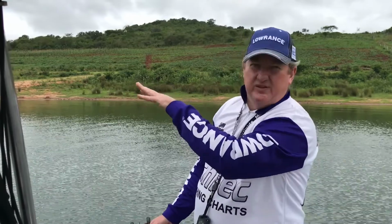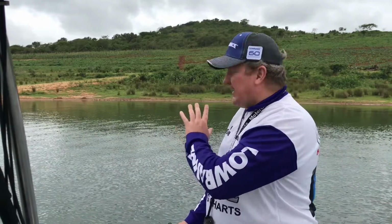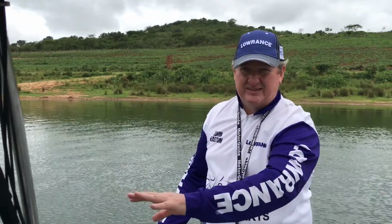There's one little rock over there. There's always a fish on it. I caught it. It was a little fish, nothing too exciting. So I made my way over here. Now I knew there was some timber here, and I can see it on my old chart, but guys, somebody's pulled it over. It was obviously sticking out the water, and somebody's pulled it over and flattened it.